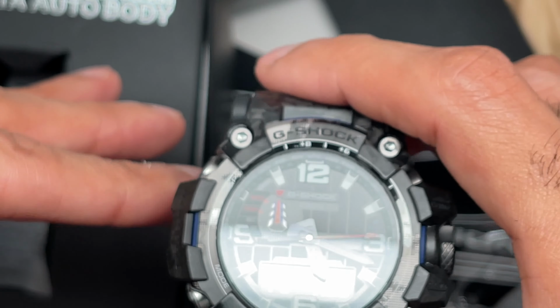Not too busy. You have the solar panel there, which gives it a little texture on the display, but it doesn't obstruct it, doesn't make it hard to read. It's actually quite legible. You have the digital time on the bottom of the screen. The light is beautiful. Compass on the top right corner there. See, it's a digital and analog compass. All right, then you have the altimeter button on the bottom right corner there.